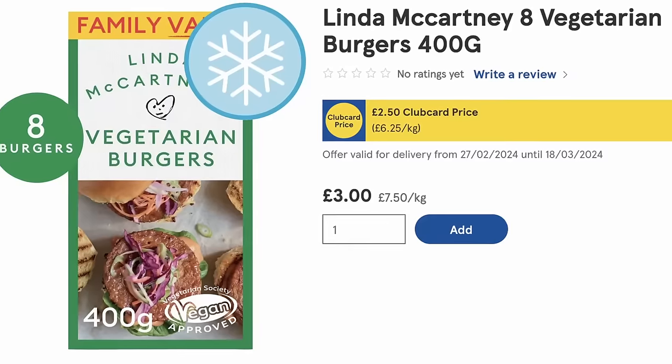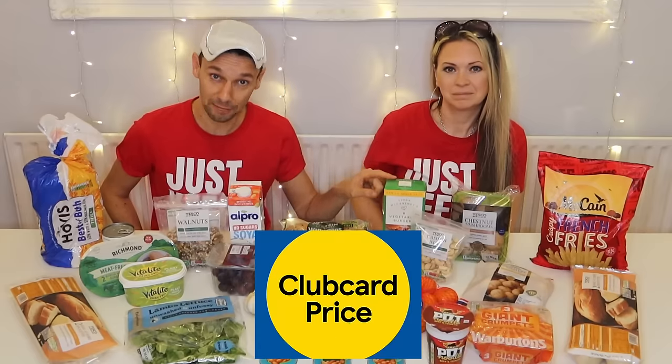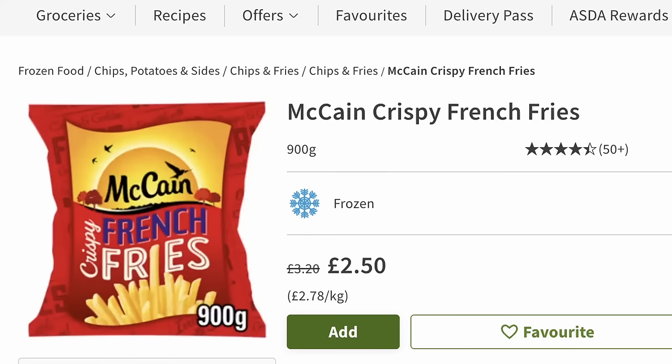Linda McCartney burgers were £2.50 at Tesco's, but they would cost £3 everywhere else. So again, definitely worth it. The fries that we got here were £2.50 club card, but £2.50 everywhere else.